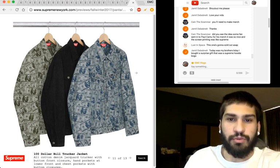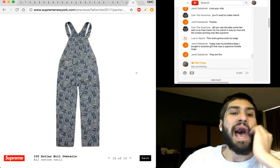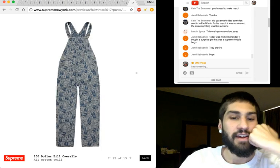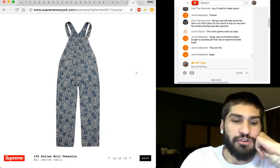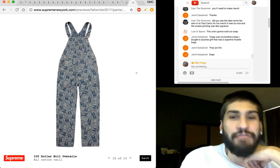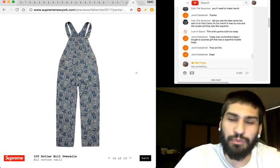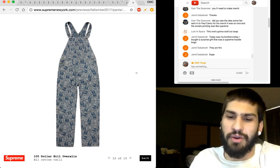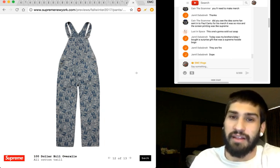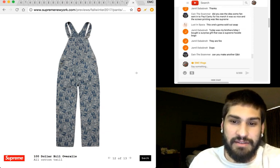I think they're also releasing a money shirt. Oh, wow. I have to cop those. Wow, those overalls are crazy. I'm definitely going to 100% cop those. You guys know that I really mess with overalls. I have about 3 pairs of Tommy ones. I might not show it on the vlog, but I do wear them a lot. I think I'm definitely going to have to cop these.